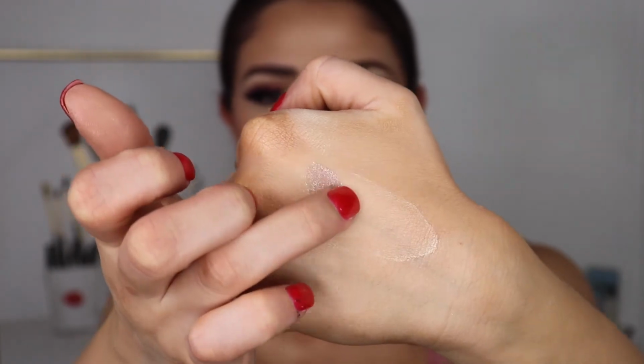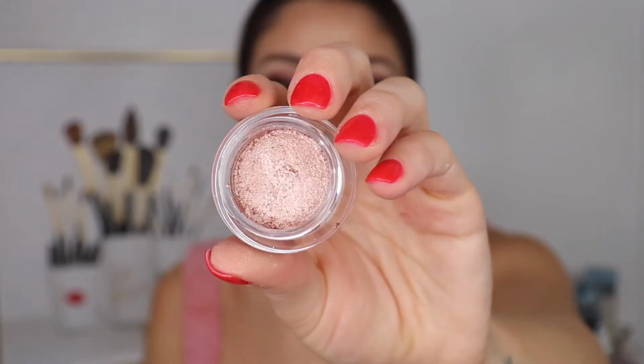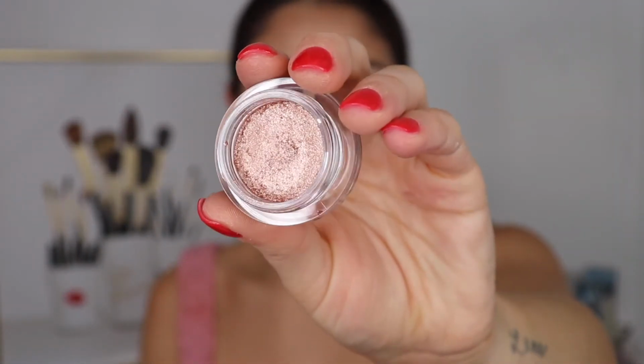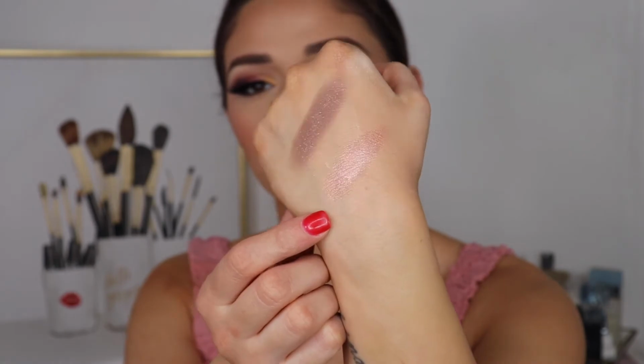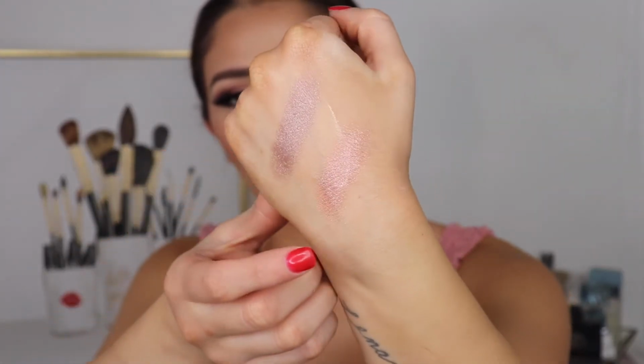Ready? I feel like the more you rub it back and forth, the more sparkle you get. How freaking pretty is that? You think I could pop it somewhere? Oh, that was in the shade Smoke. That's why it looks dark. So pretty. So this is what Reflect looks like. And this is in the shade Reflect. If I had to tell you to get anything, I would definitely tell you to get these because I think they're really pretty. So this is Smoke and this is Reflect.